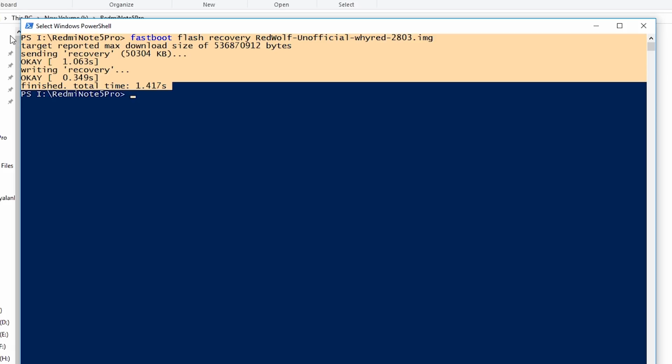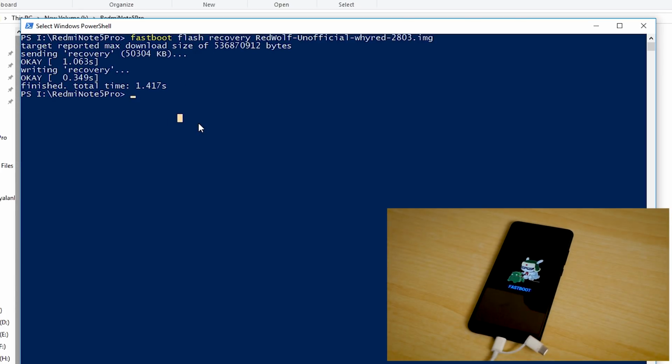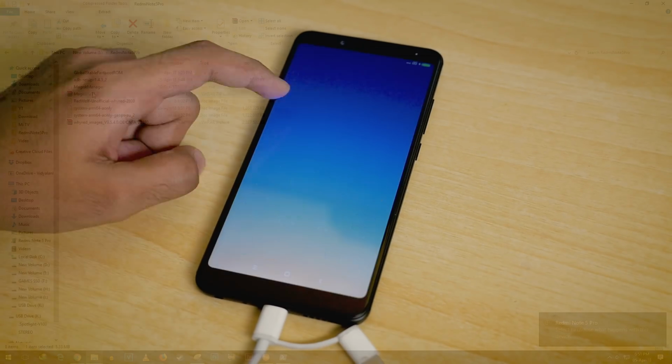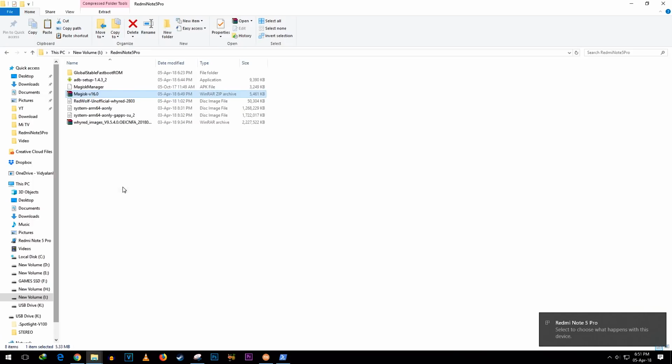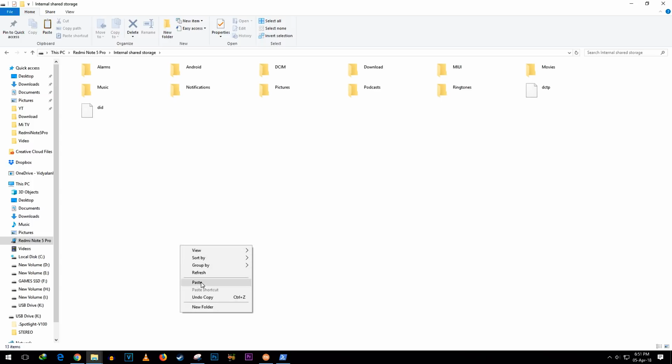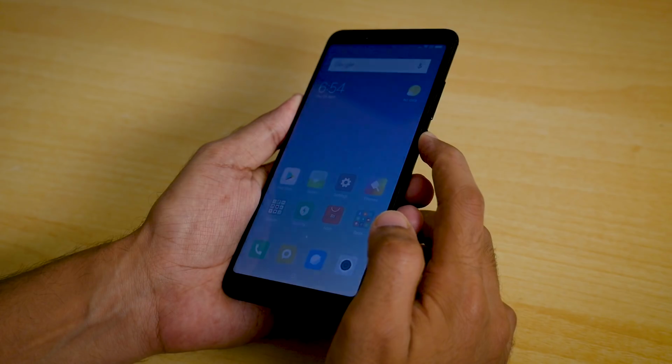Now we need to boot into that Red Wolf TWRP recovery so that we can obviously root our device. First of all, we need to boot into the system. You can write a command which is fastboot reboot and the device will reboot automatically, or you can hold the power button for 15 to 20 seconds and the device will boot automatically too. Once you boot into the system, copy the Magisk zip file in the internal storage of the Redmi Note 5 Pro because we need to flash this one, right? Now once the zip file is copied, switch off your device.